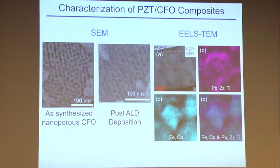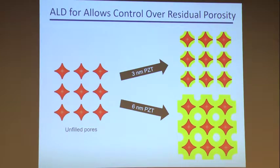Okay, so we can make PZT CFO composites. Here's a picture before deposition and after deposition in SEM. And then you can do some electron energy loss TEM, and you can see that indeed where the cobalt and iron are is where the lead, zirconium, and titanium are not. So we have a clean composite material. And the beauty is we decide how much to fill it. So if we want to leave a lot of residual porosity, we can make a very thin layer of PZT. And if we want to leave not so much residual porosity, we can make a thicker layer of PZT.